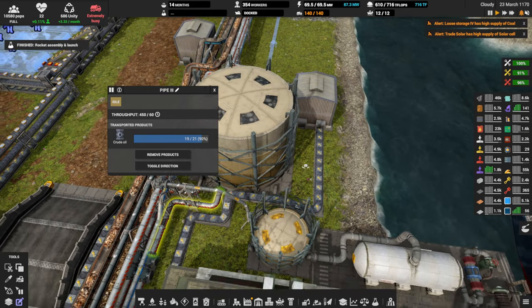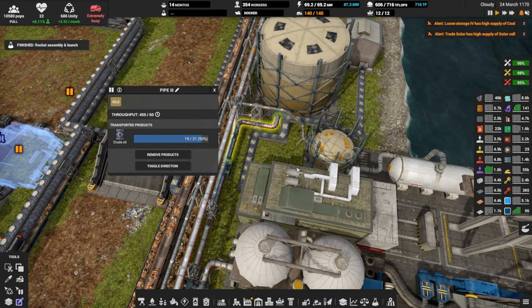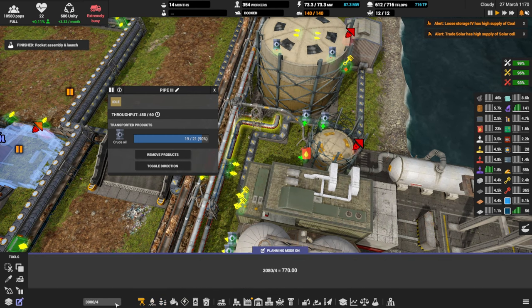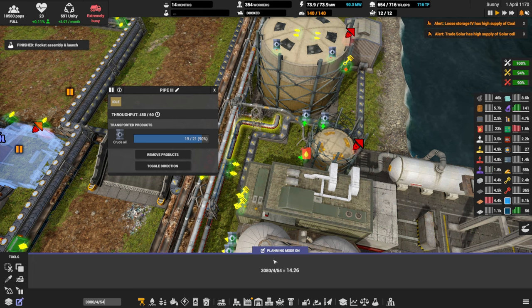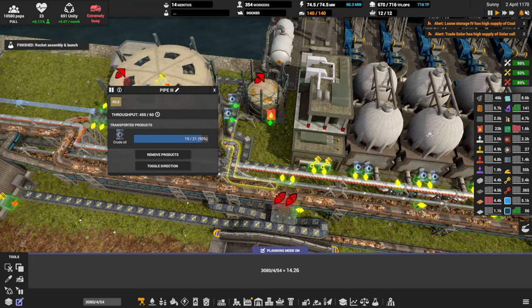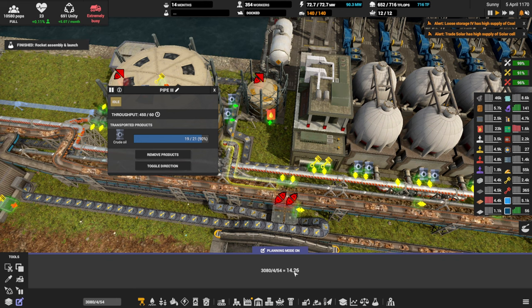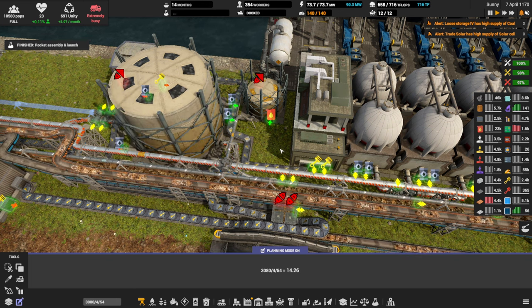Also means that if we're running this at full speed, which now potentially we can, what was it, 3080 over 4 months, and then each crude oil processing, each distillery uses 54 crude oil, each machine, means I could run 14.26 machines non-stop on just this contract.